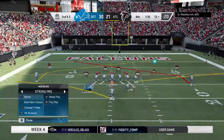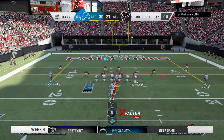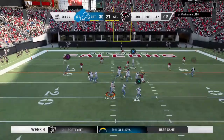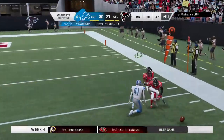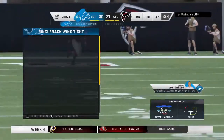Second and three. And that's going to be incomplete. A lot of contact, no call, and it's third down.